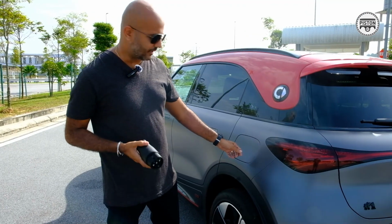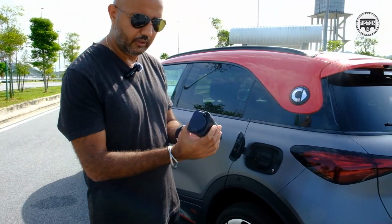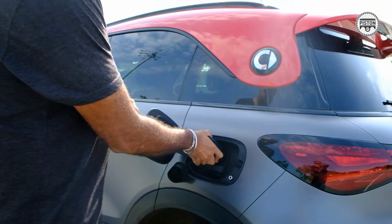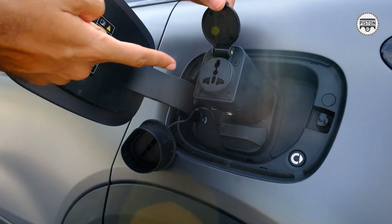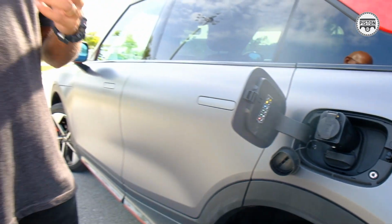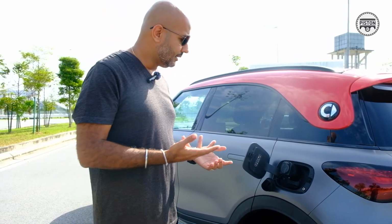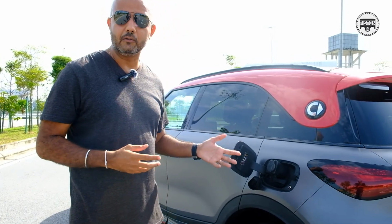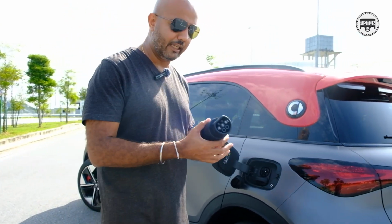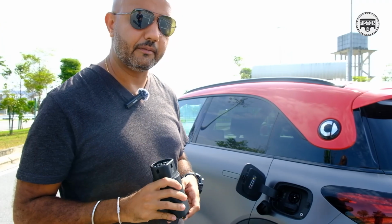And the Smart #1 Brabus edition also has a V2L capability, vehicle to load. So you need this adapter which you plug into here, and then you just plug it in and voila, you get a 3-pin socket. So this lets you do your coffee machine, charge your laptop, go camping, charge up your campsite. You can do all sorts of things with the V2L capability. That's awesome. Now this is usually an 800 ringgit option, but I hear that if you buy the car now, Brabus will throw this in.